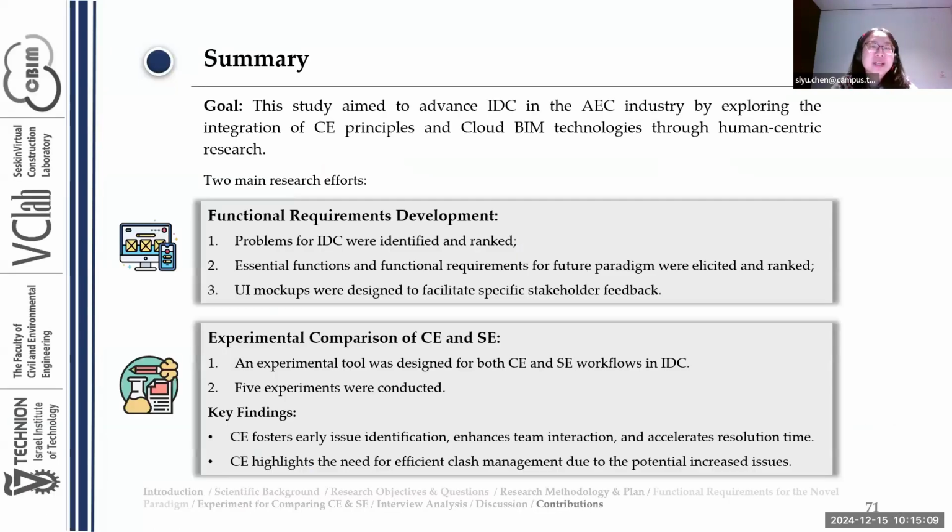And conclusion. This study aimed to advance IDC in the AEC industry by exploring the integration of CE principles and cloud BIM technology through human-centric research. And this research was divided into two parts: the functional requirements development. In this part, we identified the problems, essential functions, and functional requirements, and designed the UI mockups for the future paradigm. And in the second research part, the experiment comparison, we designed the experiment tool and conducted 5 experiments.